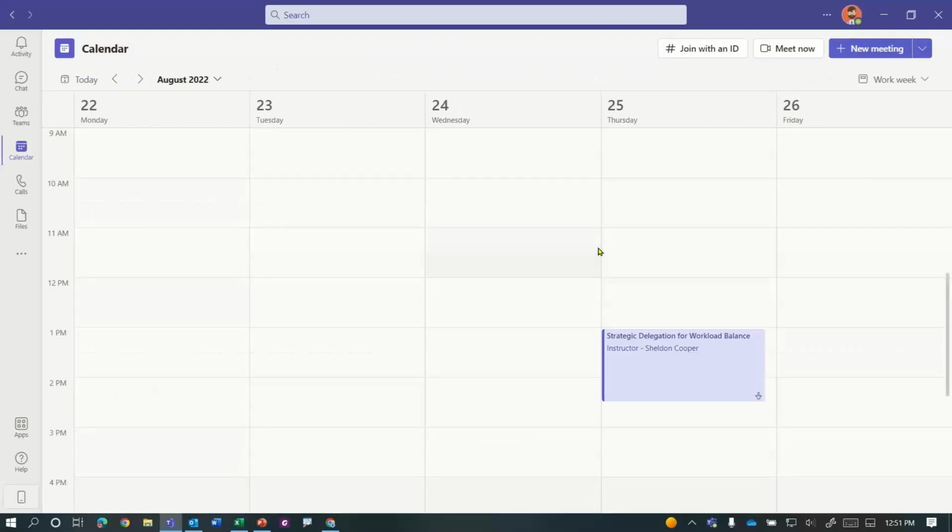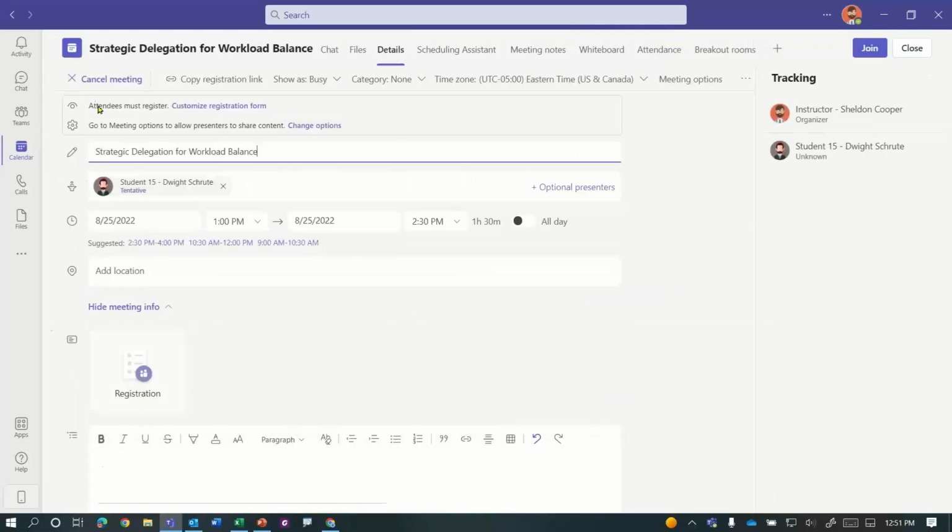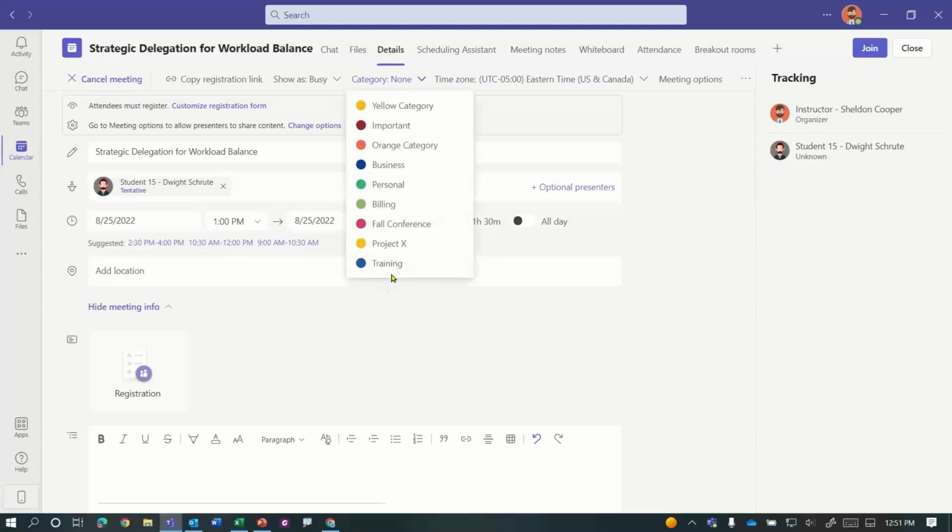All right. Now, another really nice feature that I actually appreciated is very simple but super helpful. How many of you use categories in the Outlook calendar? Well, now for your meetings here, we also have categories, and it's going to be the same customized categories that you have in Outlook. So now you can leverage them here for the benefit of your organization.